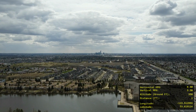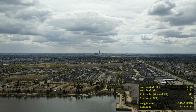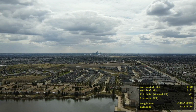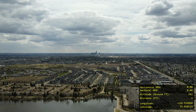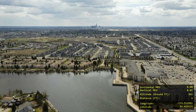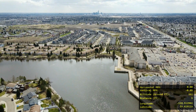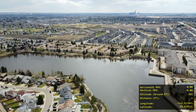So there was a lot of overcast today. The wind was between 10 to 12 miles per hour, but I didn't really get any strong wind warnings. A couple weak signal warnings, but it was all right for the most part. And right now I'm lowering the gimbal down so you can see most of the lake when I'm rotating the drone.